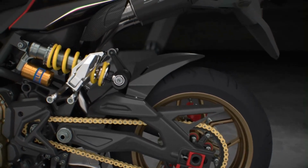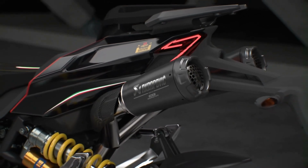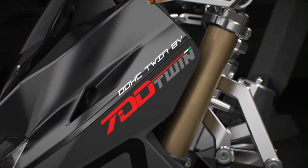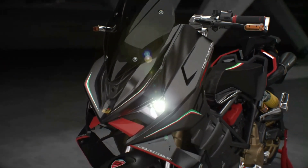The bikes in this version will also receive a full Akrapovic exhaust, an Öhlins rear suspension and steering damper, unspecified but unique Brembo brake calipers, and a Ducabike clutch cover complete with a transparent viewing window.